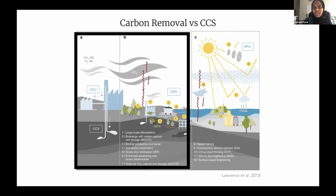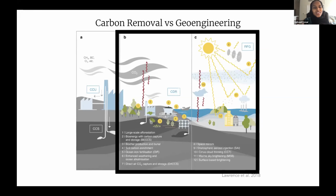So I just want to make that really clear. And then geoengineering is another one that I've heard a lot being used to describe carbon removal. So it's sort of like this umbrella term for geoengineering, for carbon removal and solar geoengineering. Solar geoengineering, it's a mouthful, involves methods to reflect sunlight to cool the planet.